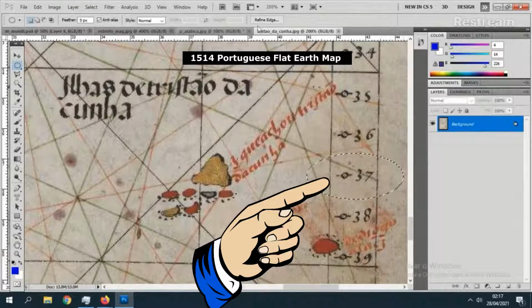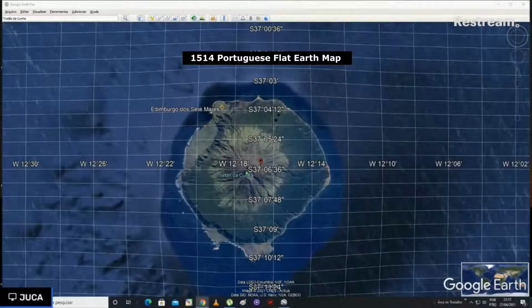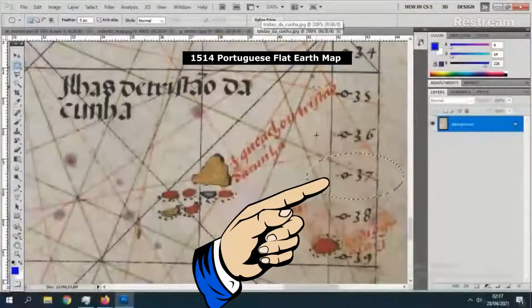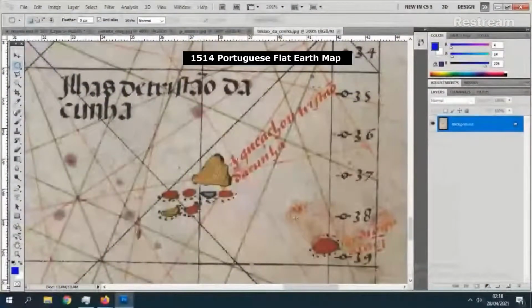Actually, before that, because the map was published in 1514. On Google Earth, you have there Tristan da Cunha at 37 degrees south. They already knew that before 1514, because the maps were published in 1514. They already knew coordinates of all those regions. That was way before they even came up with the globe Earth. No GPS back then. They knew. The Portuguese had already been everywhere.